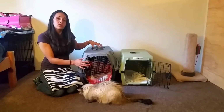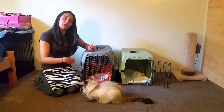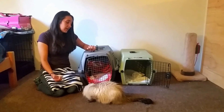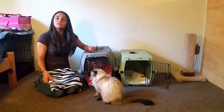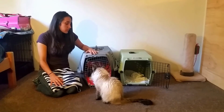And then the next time I'll close the door, let them sit inside of it, pick them up, walk them around the room just for a few seconds, put the box down, let them out, give them treats, biscuits straight back into the box, encourage them to go straight back in, and keep doing this and extending the time that you're carrying them around. In the house, I don't tend to cover the box with a blanket, but if I go outside, I definitely do.